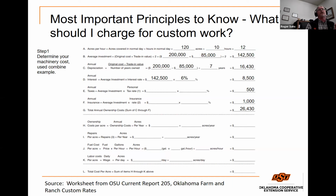And so we're thinking about the capacity of that combine. We're thinking about how much we invested in that combine, its approximate trade-in value, its asset life, and then the taxes and insurance. And so we come up with an ownership cost on an annual basis of about $26,000 per year. And once again, that number doesn't change. If you keep it in the shed the entire season, you're still subject to those ownership costs. But we are using this combine over 2,000 acres. And so we can spread that cost over those acres, and that amounts to just over $12 or $13 per acre.